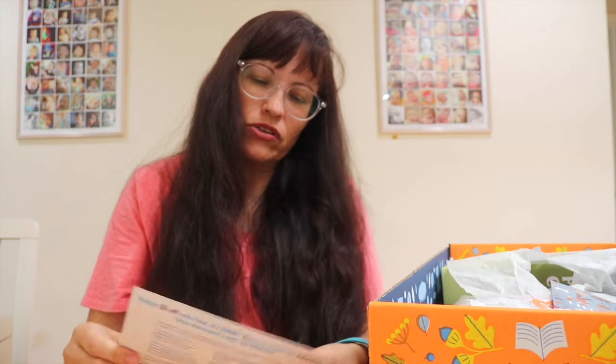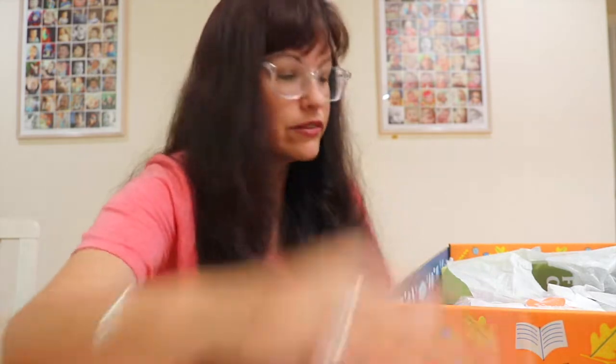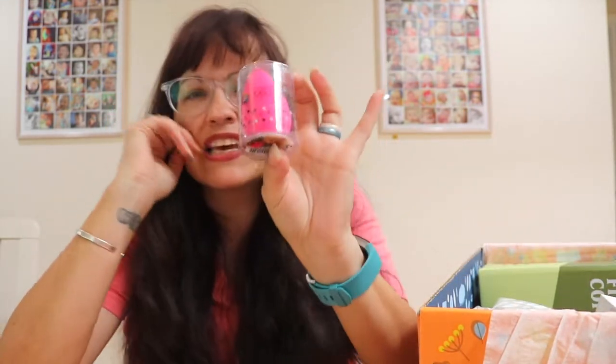Okay, so we have a little Luna bar advertisement. I'm assuming there's one in here. Alrighty, and first thing I see is a beauty blender. I love putting my foundation on with these guys. This retails for $20, so it's really cool to get one in the box.